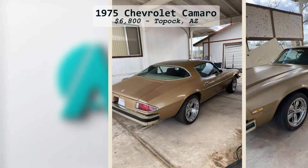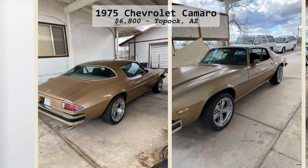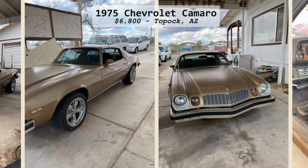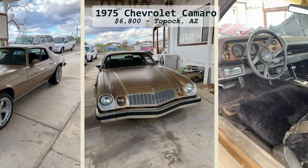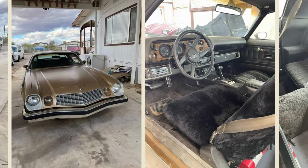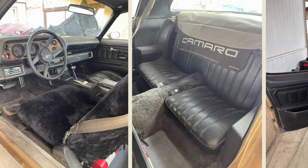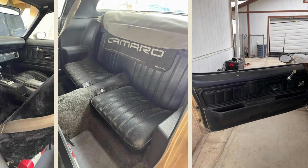Next up, a hard-to-find, rust-free 1975 Chevrolet Camaro. This classic retains its stock-matching 354-barrel engine and turbo 350 transmission. With 105,000 miles on the odometer, it runs, drives, and stops as expected.